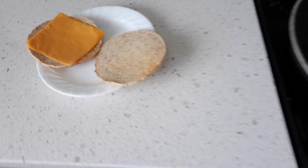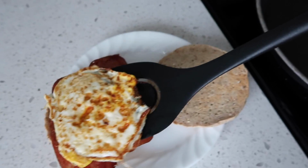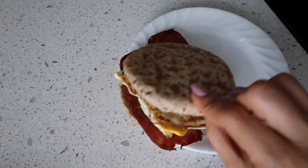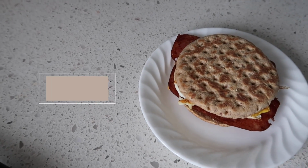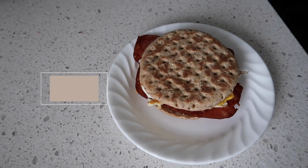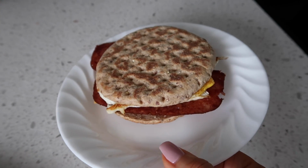Alright, we are ready to make this sandwich. Lay our bacon. Super cute. Then we lay our egg and then we close it up and literally you have a breakfast sandwich. I'm gonna put the calories right here for you guys so you know how many calories this beautiful sandwich is. You guys can also do ham if you love ham, but this is just my quick and easy breakfast that I love to do.